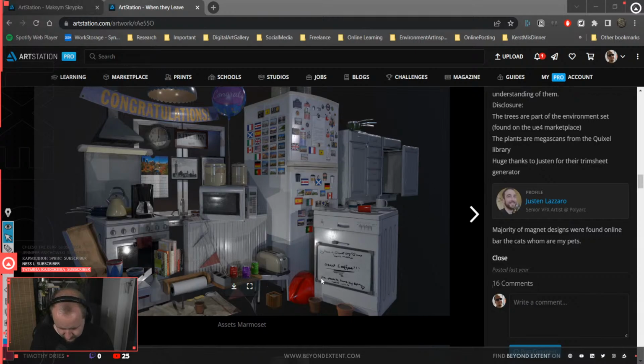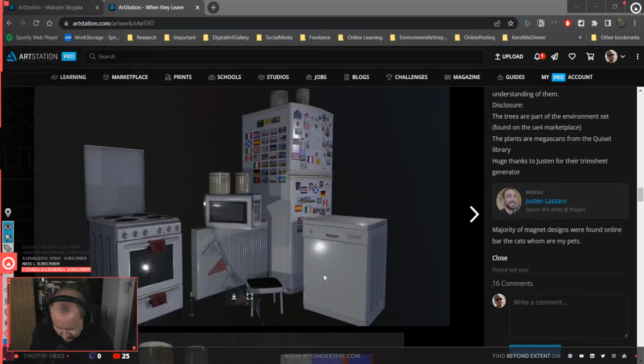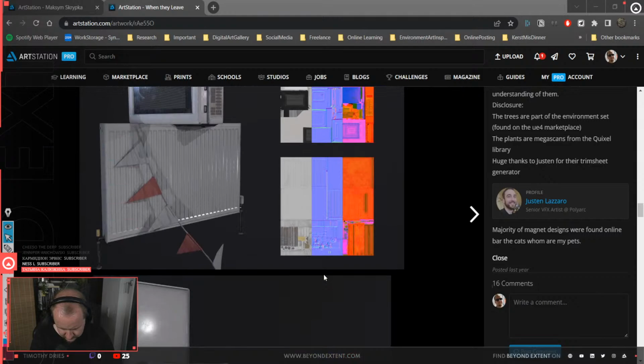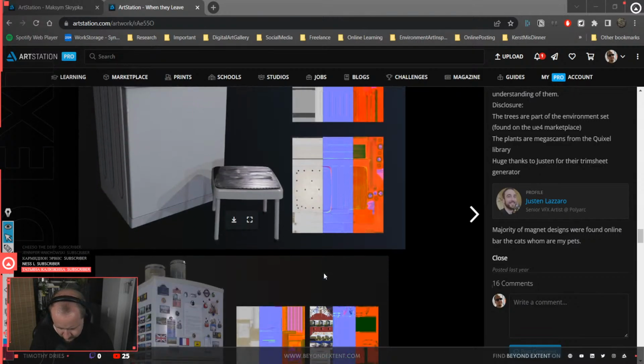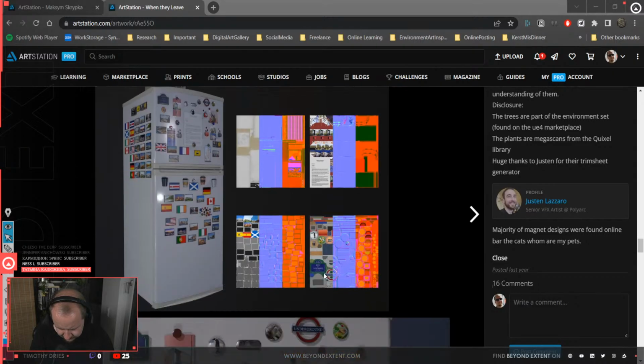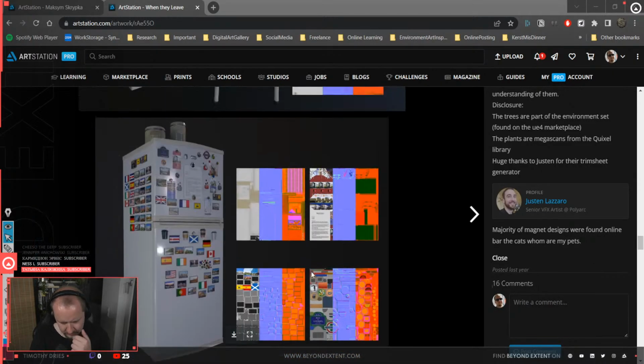Yeah, this is cool. Marmoset presentation. Showing off some maps. That's cool. The map breakdown is really good. Showing that you use atlases.